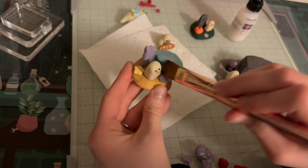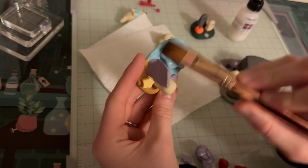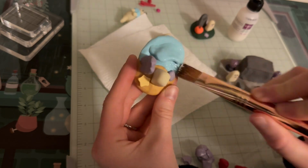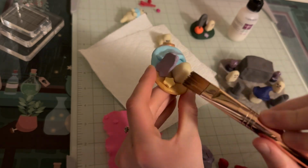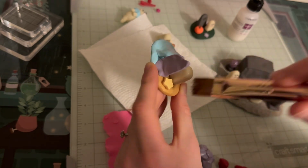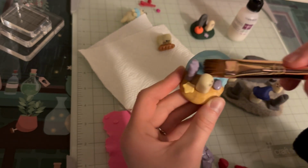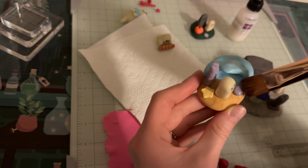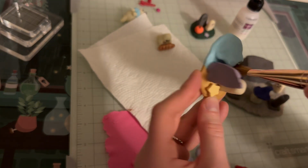But also, you can tell my paintbrush there is about ready to get thrown away, probably. Not really, as long as you keep it pretty clean. I usually use some dish soap after I use the brush. But yeah, you can definitely tell that it's hardened quite a bit from all of the glaze that it's done for the last year that I've been making clay. So yeah.